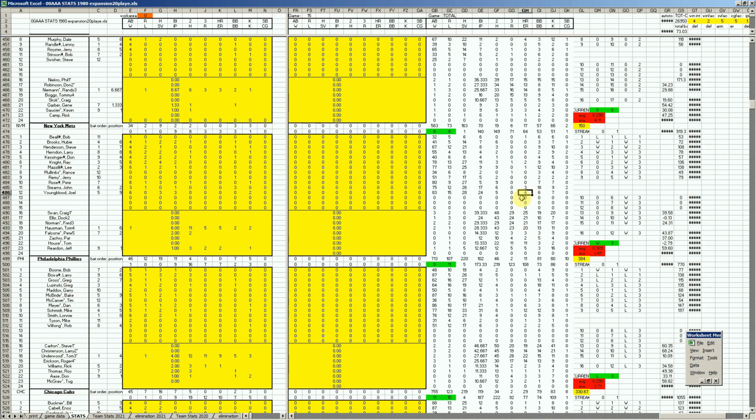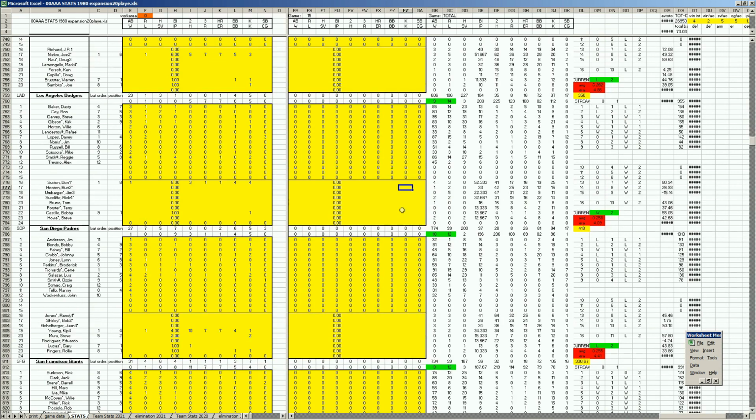Joe Youngblood, though, is being the RBI guy. He's got 4 homers, but 24 RBI, batting in the middle of this lineup with everybody getting on base. 24 RBI for that Youngblood 350 card in 20 games. Nice bit of offense, and offense is the key in this league.